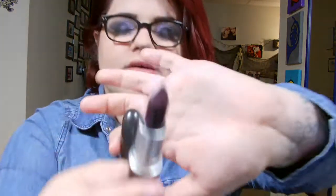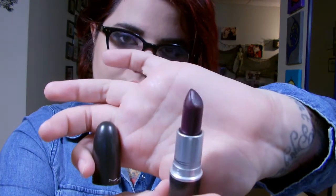And then I have lip products that I have been obsessed with. One of these is new and the other two aren't. I did mention this in my monthly haul, and this is MAC's lipstick in Cyber. It is seriously my new favorite dark lipstick. I would be wearing it today, but I didn't really feel like it went with my outfit. But it seriously is one of my new favorite lipsticks ever.